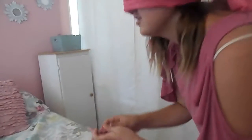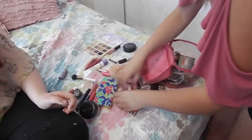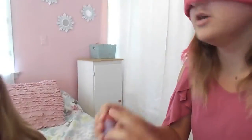Okay, so what's next, Kelly? What's next, Steph? You got concealer and powder. This is chapstick. So I don't want that. I'm looking for a blusher now. That's what I'm looking for now. This is a cream blusher, I think it is. Yeah. Okay. Let's see. What is this? Oh no. I think this is lip gloss.